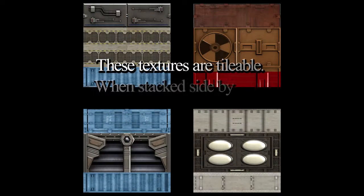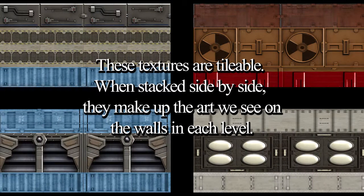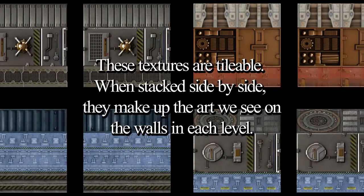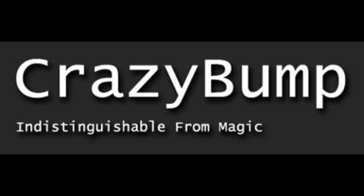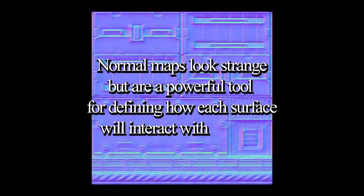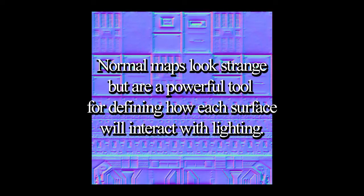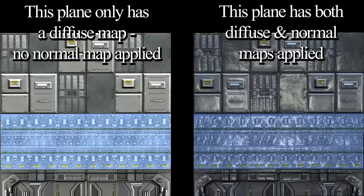Some of the things that I really enjoyed working on the most were creating textures and animations for Brain Voyagers. Using Photoshop, I created 8 different level textures to give our levels variety. I used a program called Crazy Bump to create bump or normal maps. Normal maps are a great trick because they define how each surface will react to the light. This can really sell the illusion of 3D without adding any additional geometry for the CPU to think about.